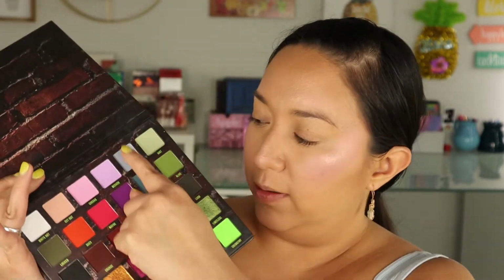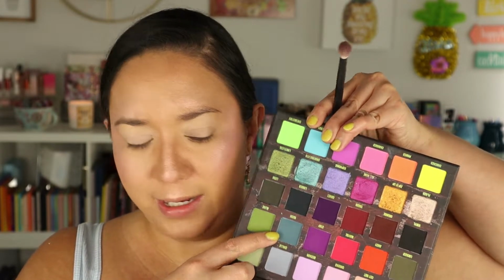But I'm thinking a blue-green look. And I mentioned I was going to use the Surge palette for the mattes. So I think I'm going to concentrate really on the blue mattes here, and then use the greens and stuff on the lid. And I'm going to go into the shade called Rush, I think. Yeah, I'm going to start off with Rush.